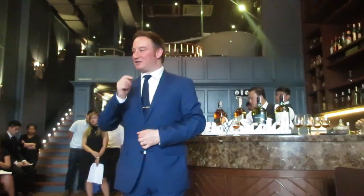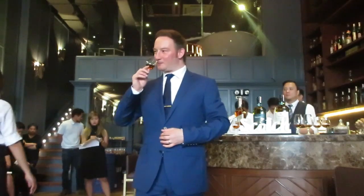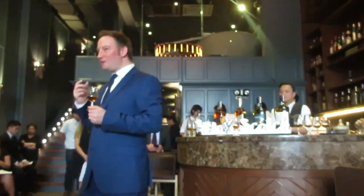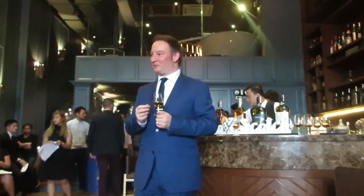I'd love you to pick up that glass and give it a quick smell. So you might notice the colour is fairly similar. The aroma is a little bit different though, I think. For me, I still get a lot of that beautiful fruitiness, but there's a little bit of spice, a touch of tannins, a little hint of oak. For me, I also get a little bit of nuttiness coming through, like almonds and Brazil nuts, that kind of little subtle nuttiness coming through. Do you guys agree? Or do you think I'm crazy?